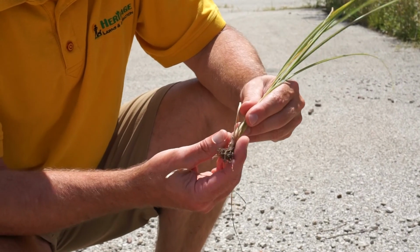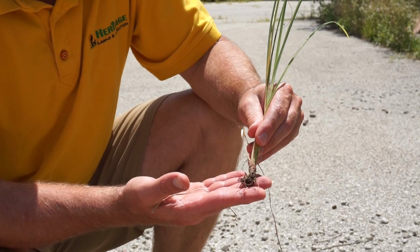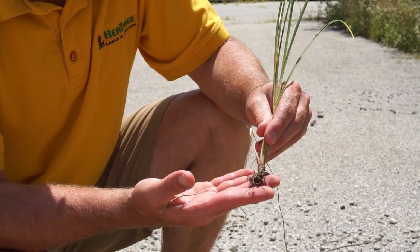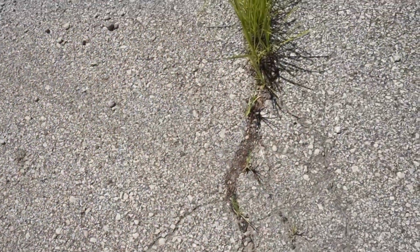And there's the devious little culprit at the bottom of some of these. This one doesn't have it because it broke off when I pulled it out of the ground. But there's a little nutlet that gets produced at the base of these that can produce more plants next year, next year, next year. So how do you control this?